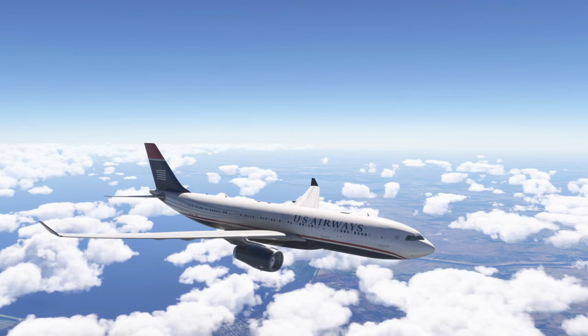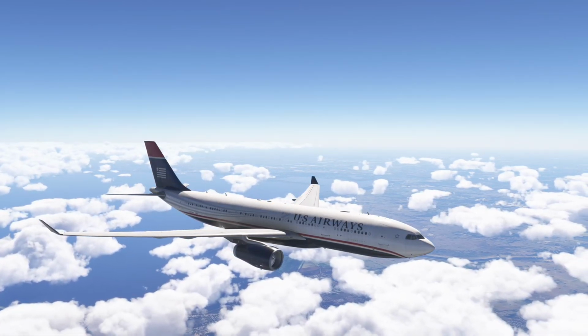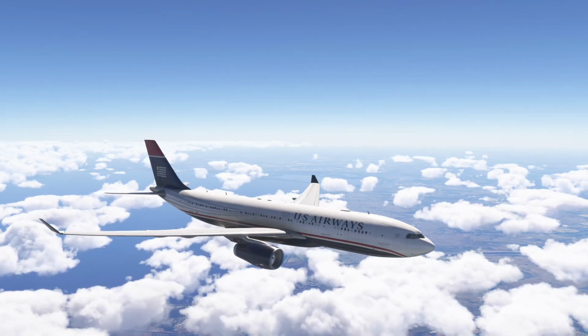Oh, flap 30 versus 15. Oh, okay, yeah. Well, that makes sense because flap 30 is more drag than lift, and flaps 15 is all lift, so you would have less thrust with more lift. That makes sense.